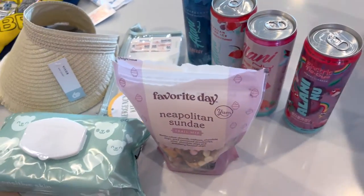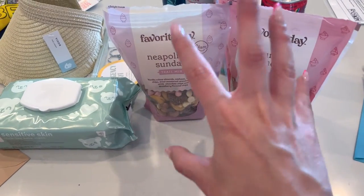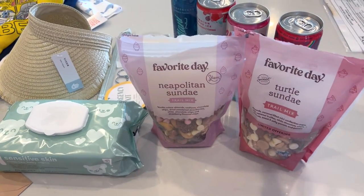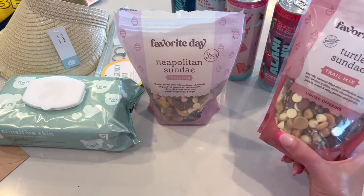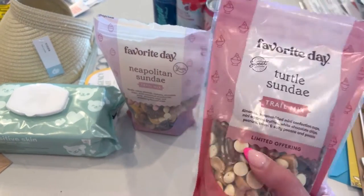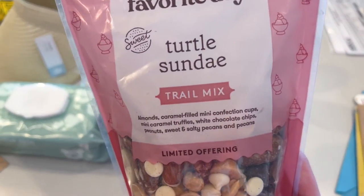And then I got some trail mixes. They were 2 for $8. This is just to incorporate in charcuterie boards, or maybe I need just a little bit of chocolate, like a little sweet treat. This is what I would grab, I guess. But they were on sale and I thought that they had really unique flavors, like this one, Turtle Sunday.